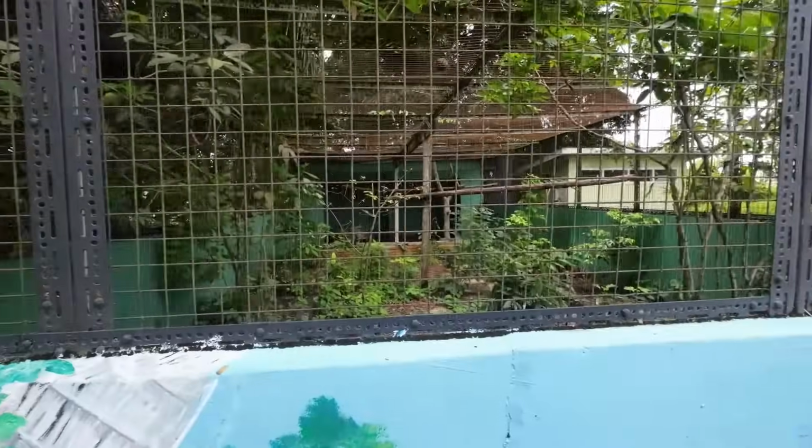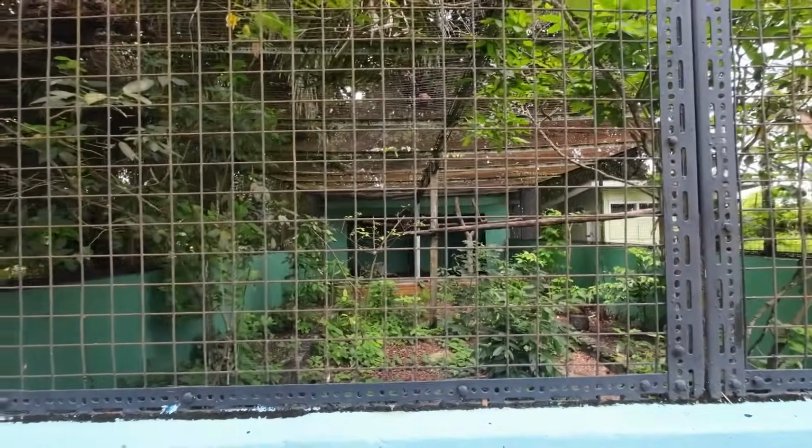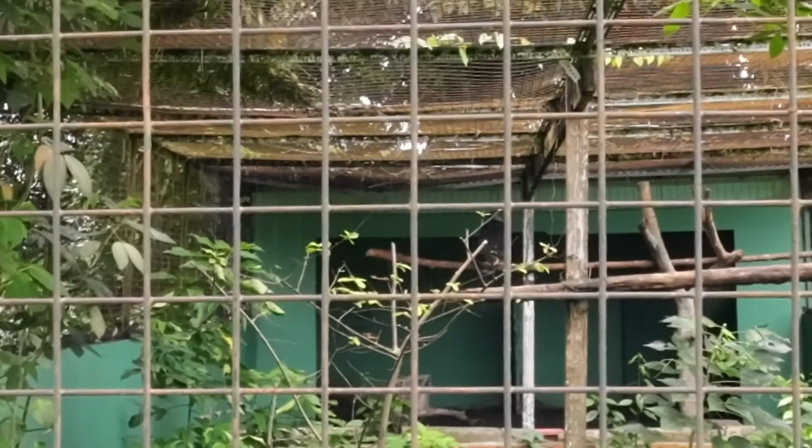I think there's another harpy eagle in here, all the way down to the back. See if I can zoom in. You can barely see it, just chilling at the back.